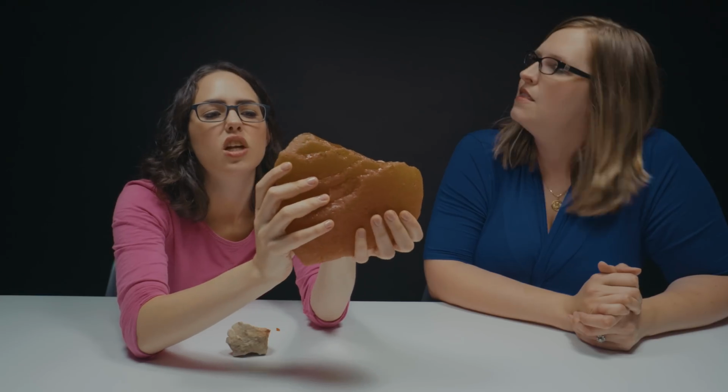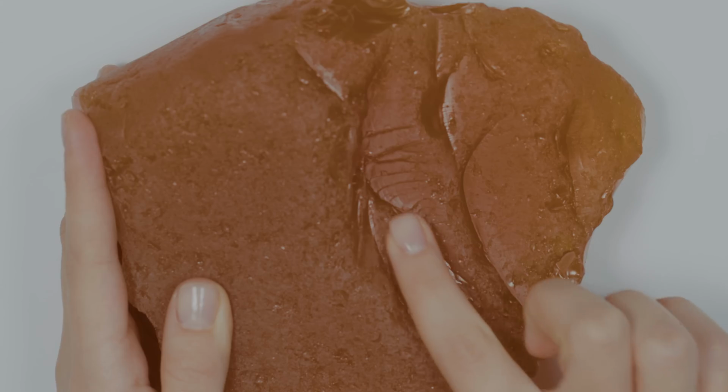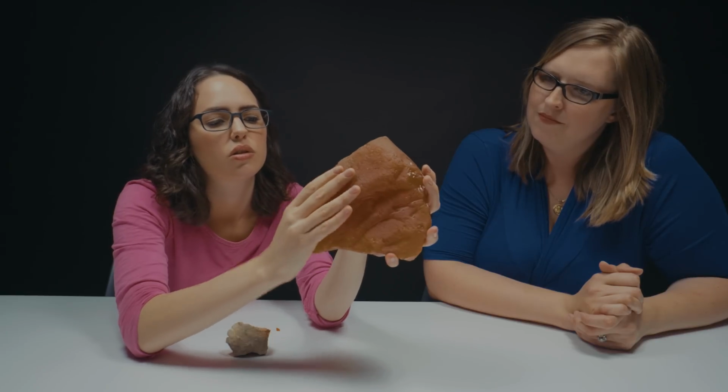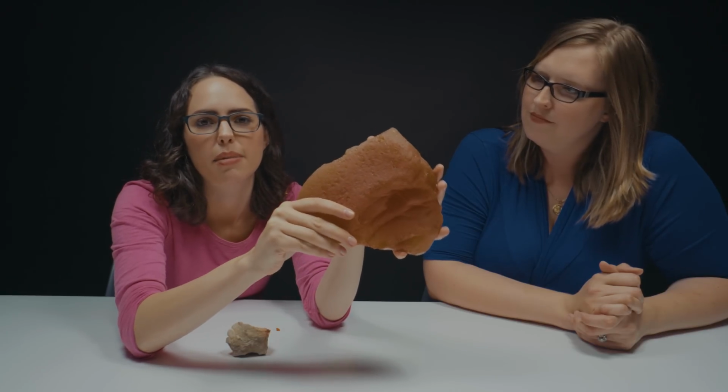All right, take a closer look at the color and how you see some like rough patches on it and some smooth areas too. Take a look at that color. That's the best part about this stone.